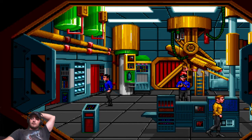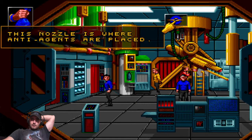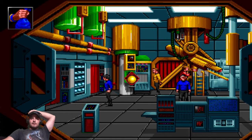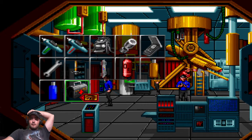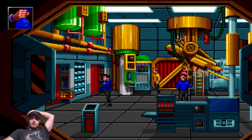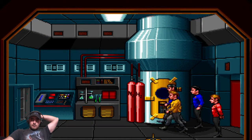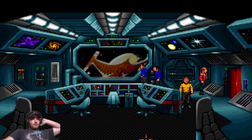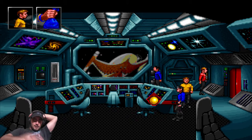Up to the right. No. So still going into that room is my last room. This nozzle is where anti-a- wait a second. This gold container holds 1 liter of nitrous oxide. This blue container holds 1 liter of water. Was it NH3? There was one that we could use against the Romulans. I can't remember the chemical compound. I just figured out how to do it, actually.